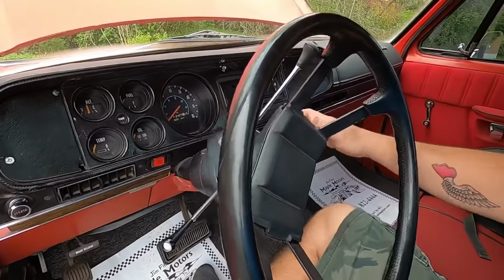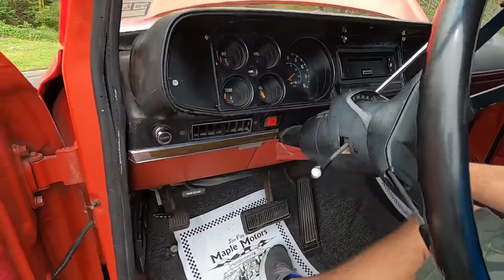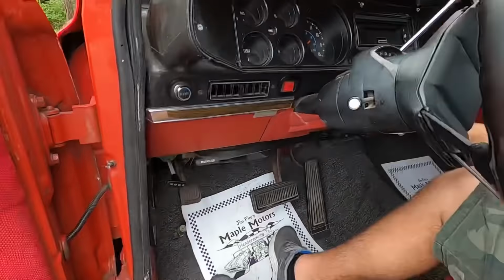Let's go ahead and start her up now. Did notice the carb was flooding out. I'm still not touching the gas. It's gonna start this time. We'll give her some gas. There we go. I have noticed it's doing that. Could be a float sticking, something simple. But it always seems to start right up. Just gonna need a little bit of maintenance on that carburetor.